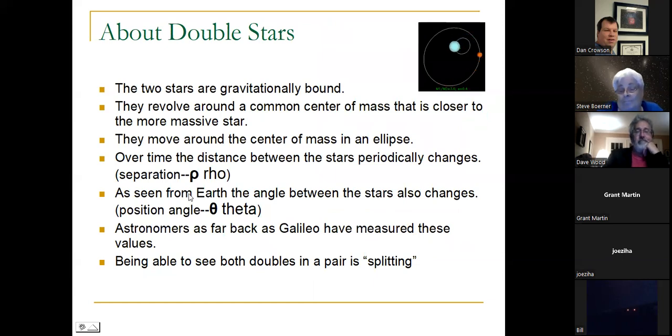Stuff you need to know about binary stars, okay? The stars are gravitationally bound together. They revolve around a common center of mass. That common center of mass is going to be closer to the big guy. You can see here in the picture. It's going to be an elliptical orbit. And you're not able to see the circles here. You're only able to see the motion of the stars themselves.